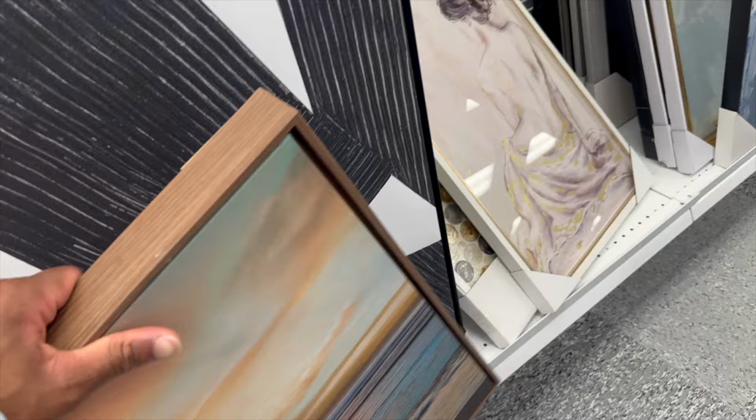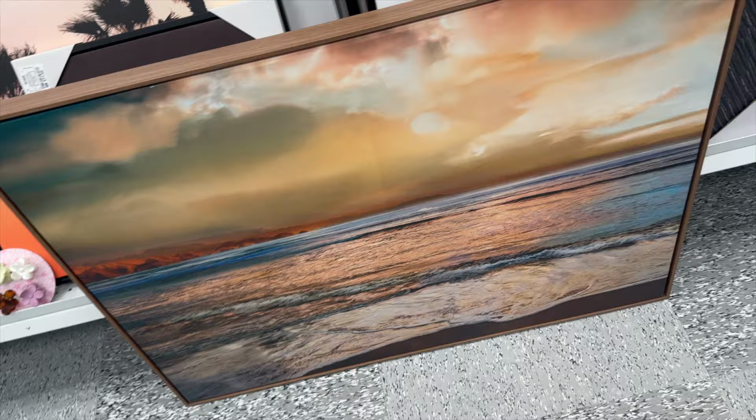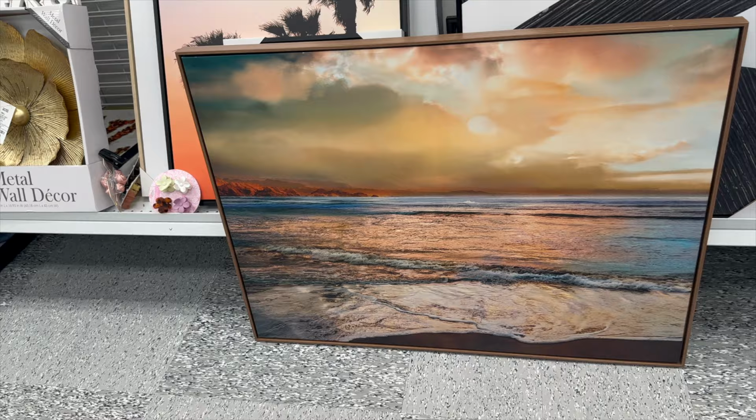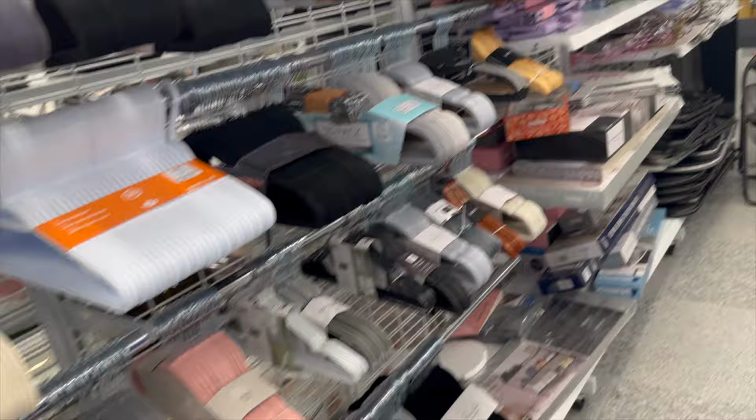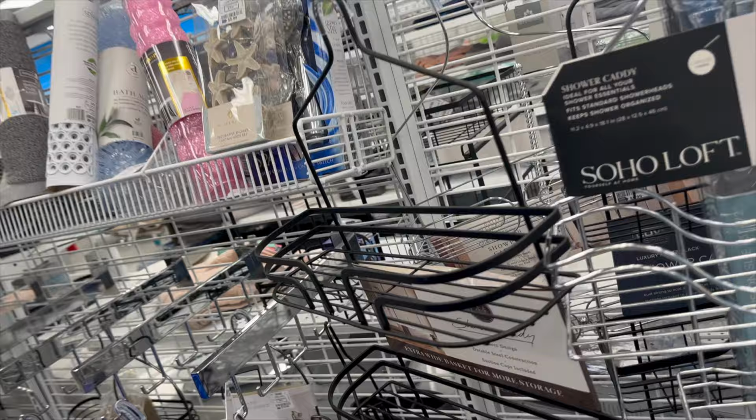This would be another canvas I would hang up in my home. It's a picture of a sunset on the beach. I really like it. Now hangers. 35 hangers, like the velvet kind. And then, yeah. Pretty nice. Bathtub stuff. I'm just browsing around at this point.